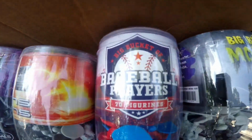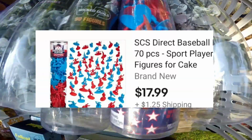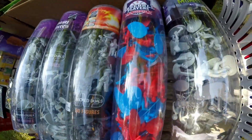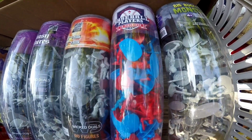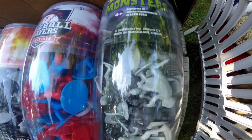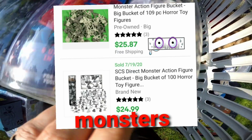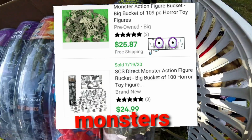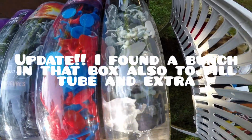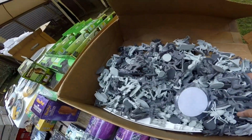There were only listing comps on these baseball players. I think it was $17 with free shipping, but this is intact, never been opened, so we'll get some decent money for that. This one was a big bucket of monsters. I think the listing comp was like $26.99. This is broken, and there is some missing, so I'm just gonna show it and maybe put it up for auction. And plus we got all these, we'll just poly bag them up, count them out.